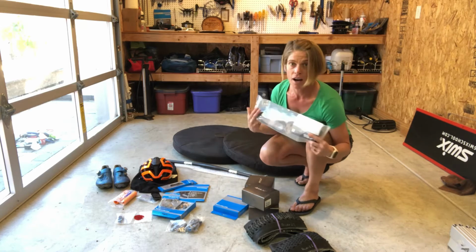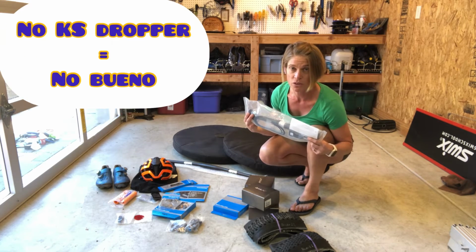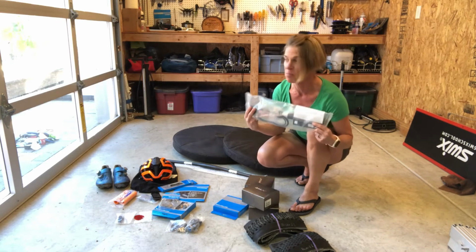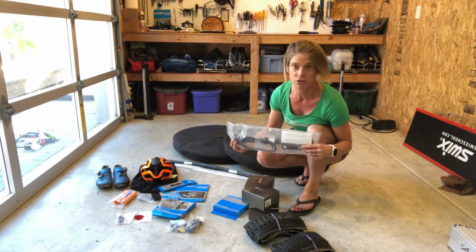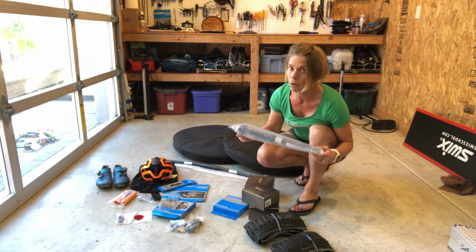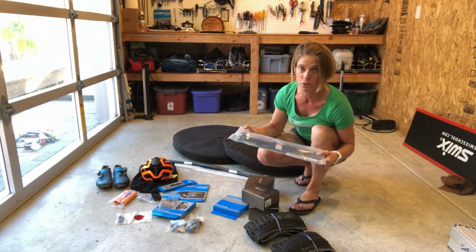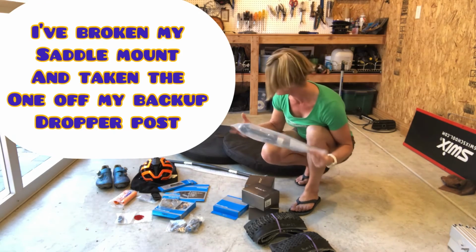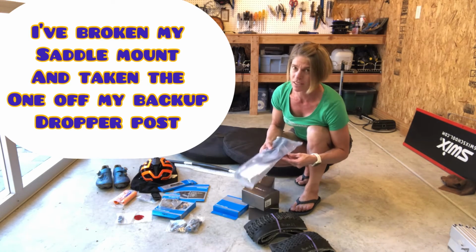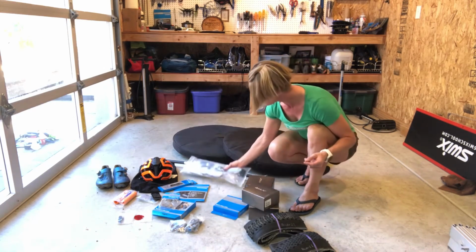Also, I'm bringing a backup dropper seat post. This is like the most critical piece of equipment for me on my bike. It's been the biggest game changer, my KS dropper seat post. And so in case some horrible thing happens and my dropper seat post fails, I've got a backup to slide on there. Again, I know I'm a little spoiled, but the stuff, oh, it makes such a difference.